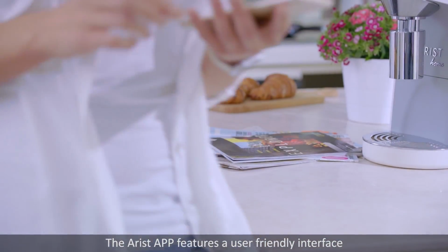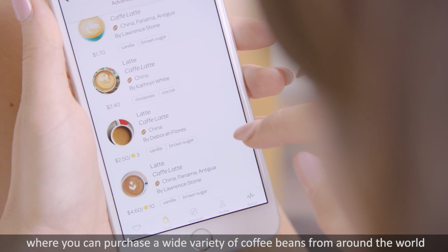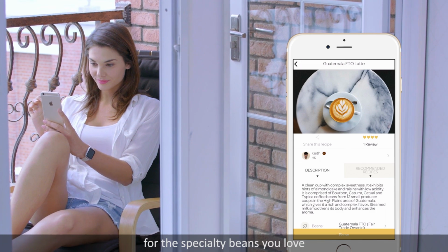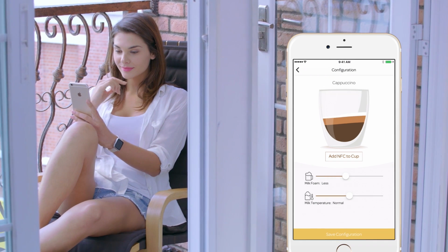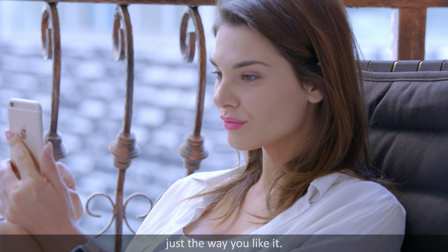The Arist app features a user-friendly interface where you can purchase a wide variety of coffee beans from around the world. Download coffee recipes by renowned baristas for the specialty beans you love, or for the beans available at your local supermarket. You can fine-tune the recipes with a simple swipe and enjoy your coffee just the way you like it.